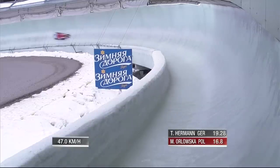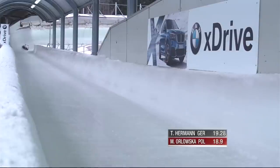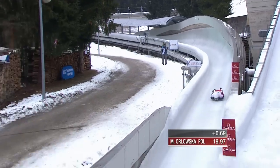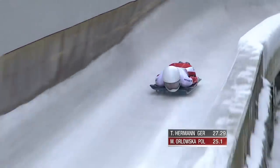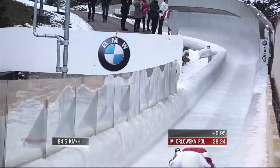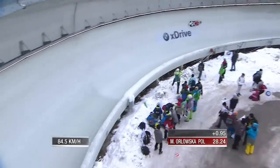But Marta looks like she's reacting really well. She knows what the sled is trying to do, and she's not overreacting. She's not panicking. She's lightly just using her toes. So she's quite a natural slider. And now into the Kreisel, into the big corner.